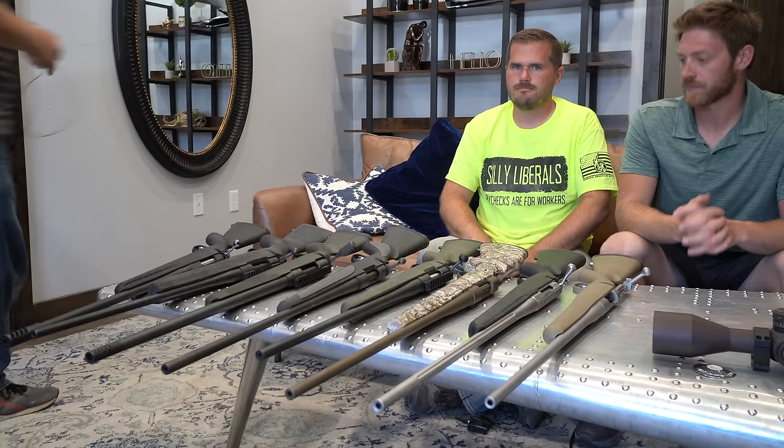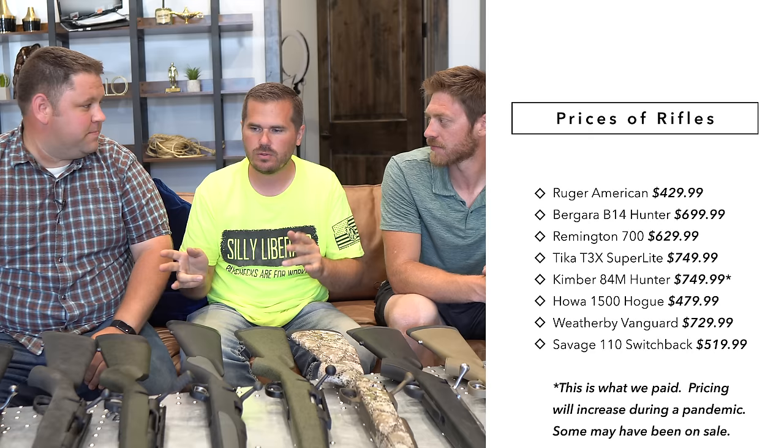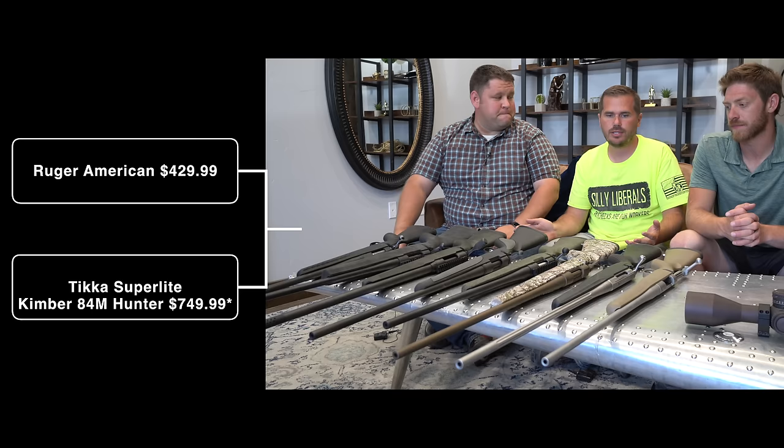Price, I started before Ricky sat down. Ah, dang it. So you'll see the prices on the screen here. It is what it is. Just a couple notes. Why did we include some of these much lower end guns against the others? We're not trying to have a perfect apples to apples comparison. It's just that if you're looking in this bracket of prices for a rifle, these are some you're going to commonly see at the store. And it's what you guys asked for.